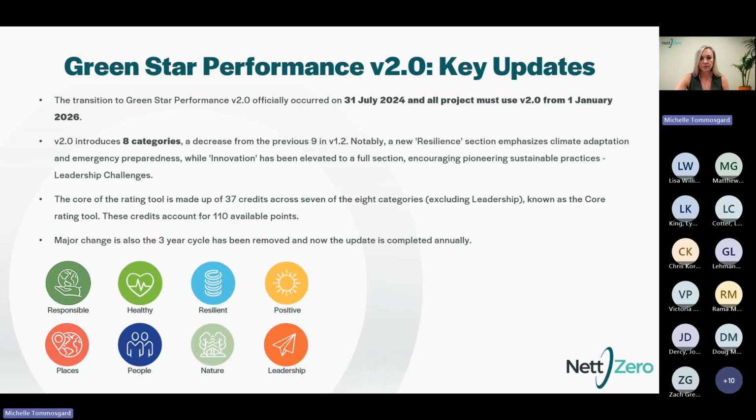The other thing I would say is we have new credits that I'm quite excited to use and have started already using. For example, resilience, nature, and people. And the other one we should think about is resilience, what that means. It would be more heavily emphasized on climate adaptation and emergency preparedness, which is aligned with what we can see in the future coming as more and more prominent.